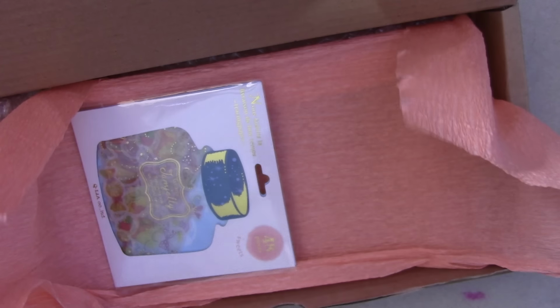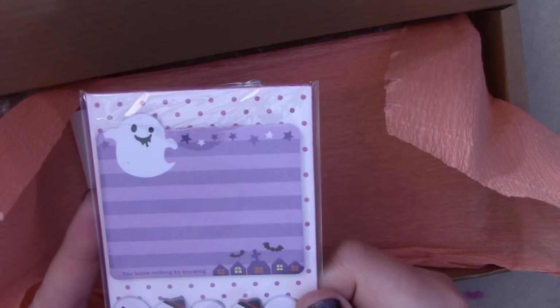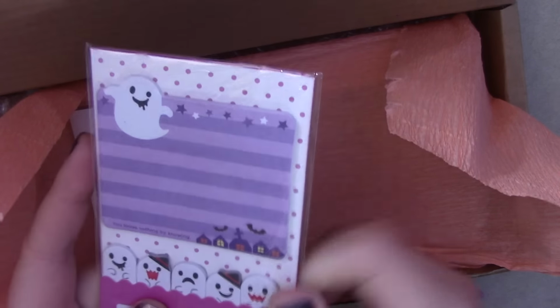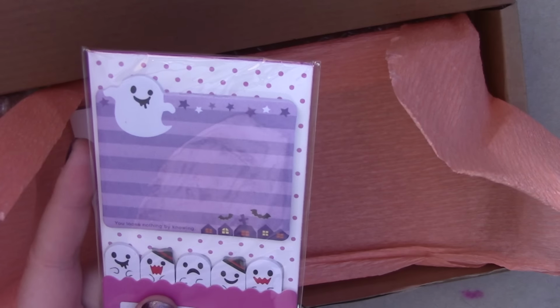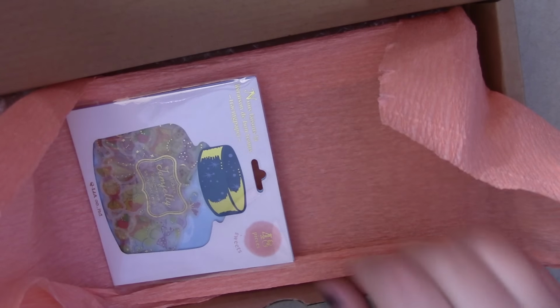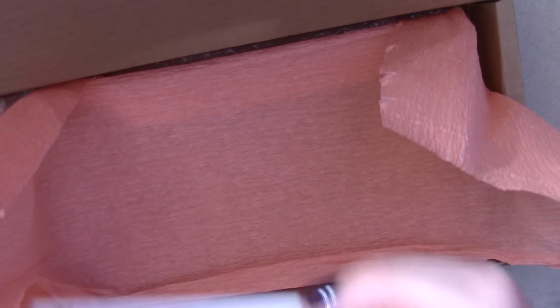And then these little ghost notes, because they're cute. They come with little sticky memos and then a larger one to write stuff on. I'm not sure if I'm going to use these or if I'm going to buy another pack to actually use. And then finally, these stickers.